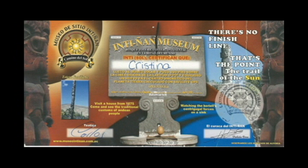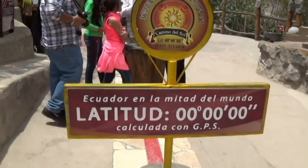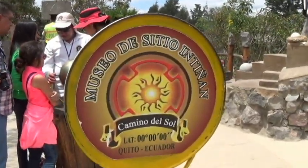I went with my family to the city Mitad del Mundo, Middle of the World, Intiñan Museum. This place is located at latitude 0 degrees, 0 minutes, 0 seconds. I used a GPS on my iPhone to confirm that.